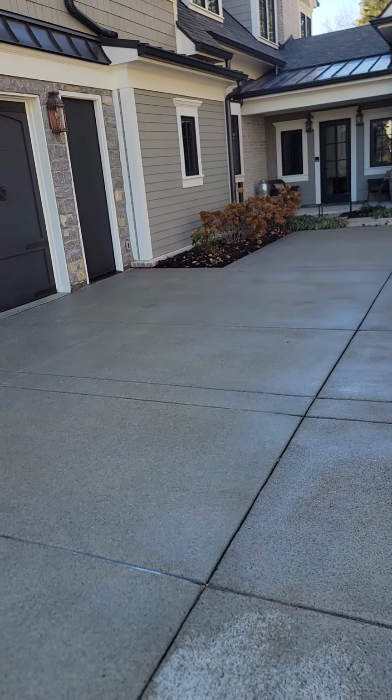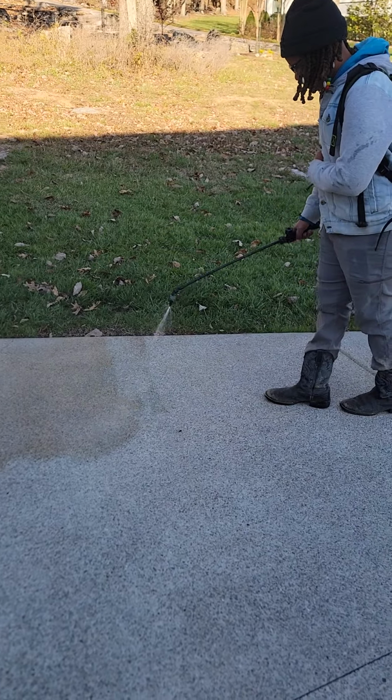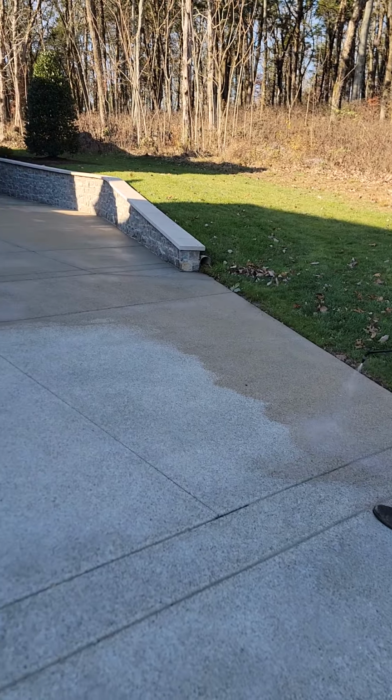So I'll show you this current driveway we're on. Got about 4,000 square feet here in concrete total. Washed yesterday and now being sealed today. Kels is working on this area. We're doing a non-gloss water-based sealant. Put it all in the backpacks, and then we're able to get all of this sealed.